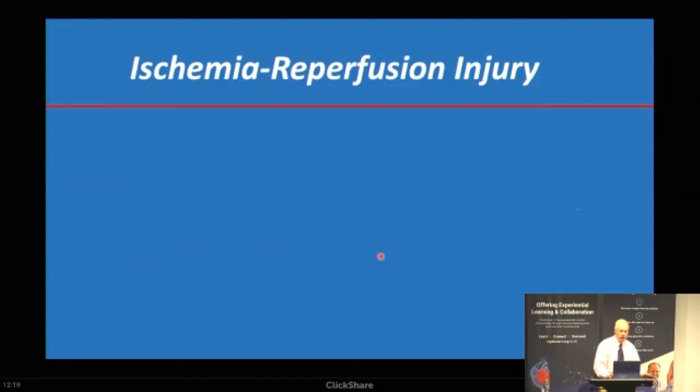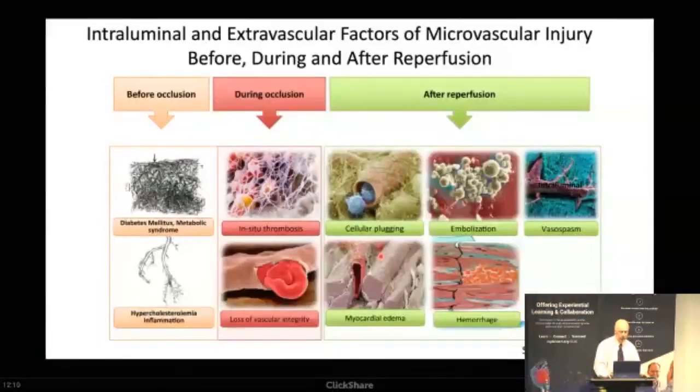First thing I want to talk about is ischemia reperfusion injury. This cartoon describes all the things that can go on in someone before, during, and after a STEMI, and that affects the microvascular function and injury. Before the occlusion, the day before the heart attack, you have patients that have significant underlying endothelial dysfunction due to the presence of diabetes or hypercholesterolemia. And then the patient closes off his artery and you get in situ thrombosis and the loss of vascular integrity.